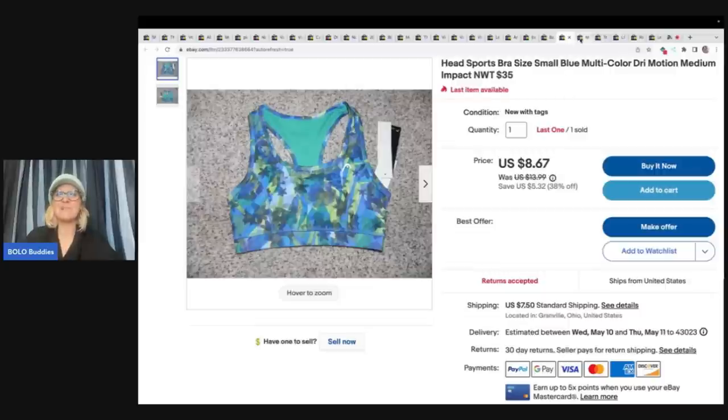So she ended up buying all of these items from me, and the total was $42.43.